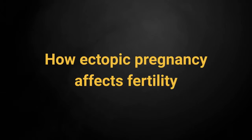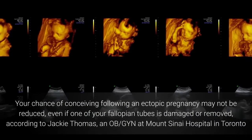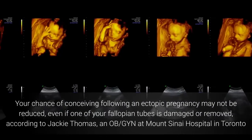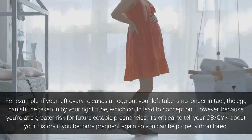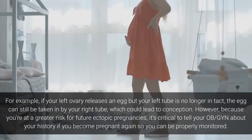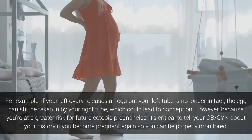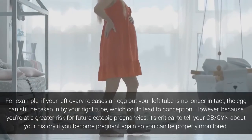How ectopic pregnancy affects fertility. Your chance of conceiving following an ectopic pregnancy may not be reduced, even if one of your fallopian tubes is damaged or removed, according to Jackie Thomas, an OB/GYN at Mount Sinai Hospital in Toronto. For example, if your left ovary releases an egg but your left tube is no longer intact, the egg can still be taken in by your right tube, which could lead to conception. However, because you're at a greater risk for future ectopic pregnancies, it's critical to tell your OB/GYN about your history if you become pregnant again so you can be properly monitored.